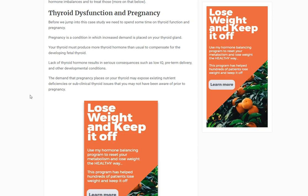This is something that I don't think is quite as appreciated as it should be among women who are trying to get pregnant, and among women who are already pregnant but have thyroid issues. The reason is thyroid hormone plays a very important role in fertility.